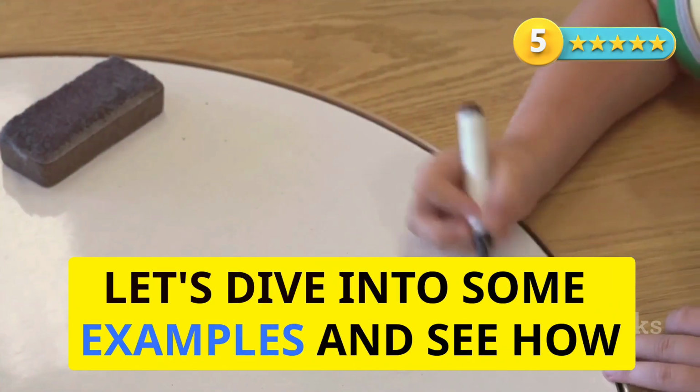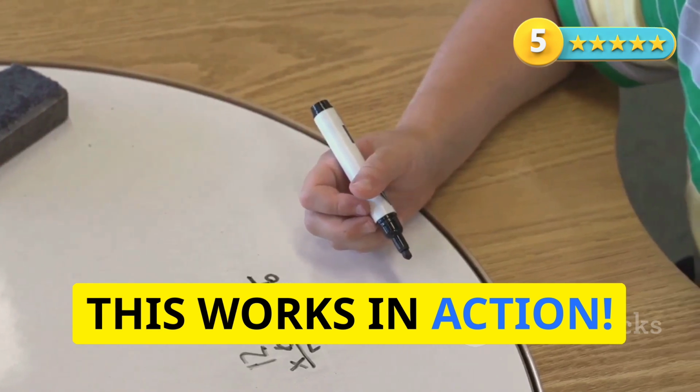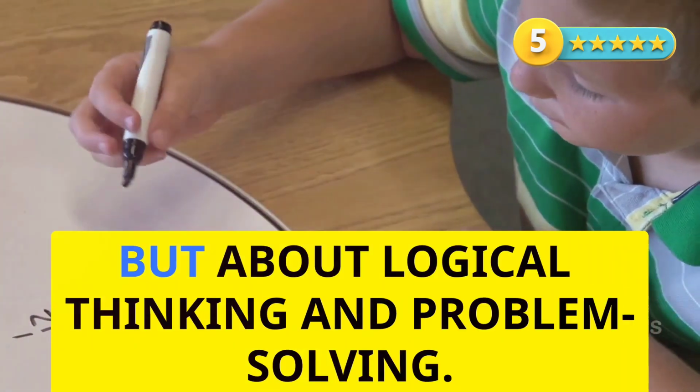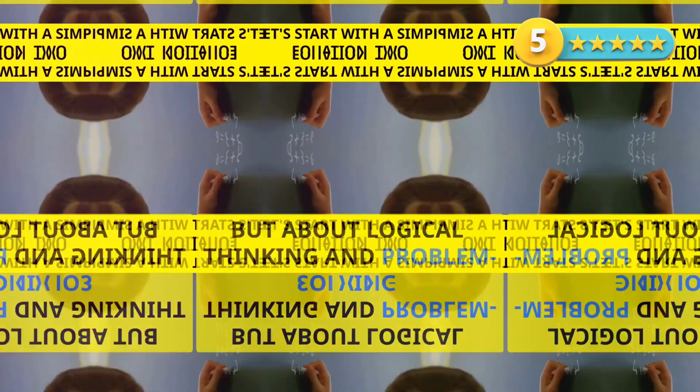Let's dive into some examples and see how this works in action. By practicing, you'll see that algebra is not just about numbers and letters, but about logical thinking and problem solving.